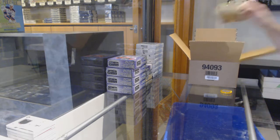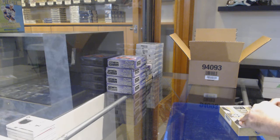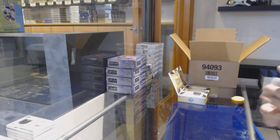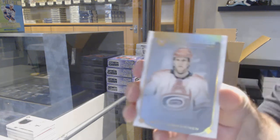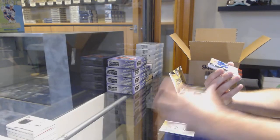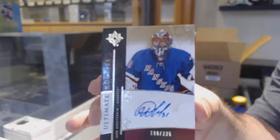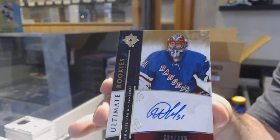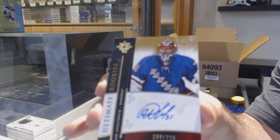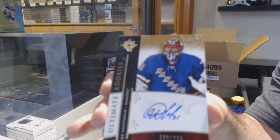Two boxes left. We've got a ultimate introduction of Lois Thurinen for the Carolina Hurricanes. Retro rookie auto for the Rangers, Igor Shesterkin. To 225, Igor Shesterkin. Beautiful.